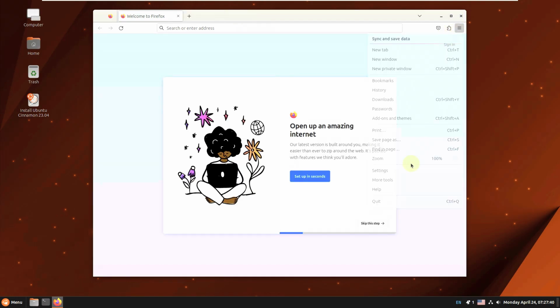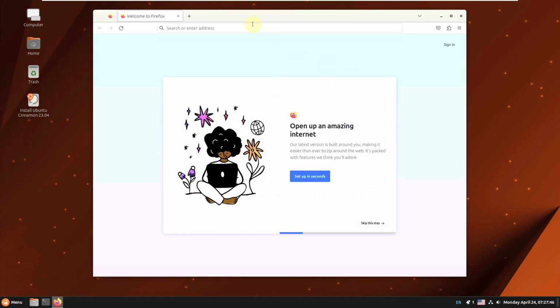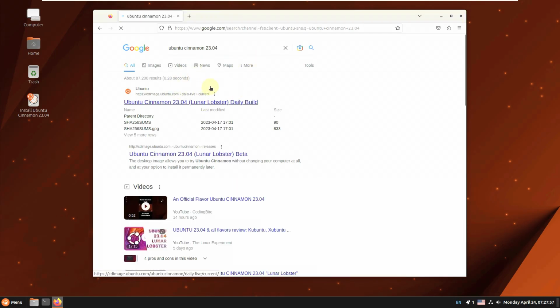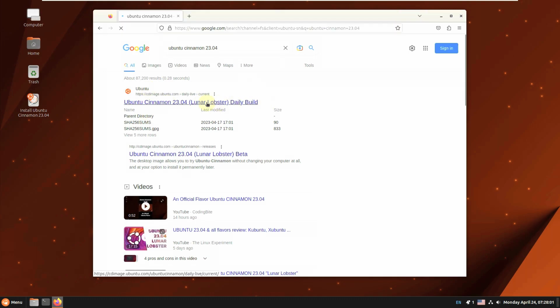Firefox should take like 10 to 15 seconds to load up. So here is the Firefox version, which is 311.0. Let's type in Ubuntu Cinnamon 23.04 as a search term. You need to type in that search term and you should be having your ISO file here.